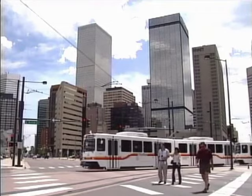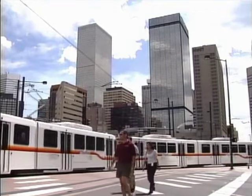Next time that you're in Denver, check out the RTD's light rail system. It might just take you where you want to go.